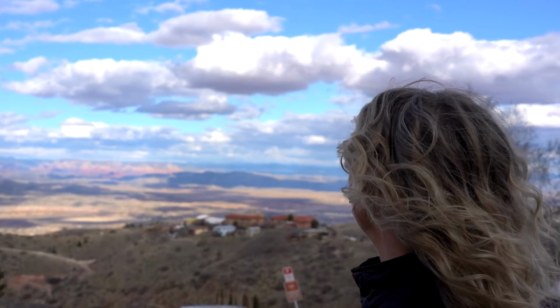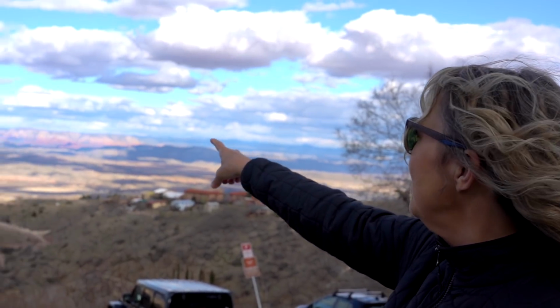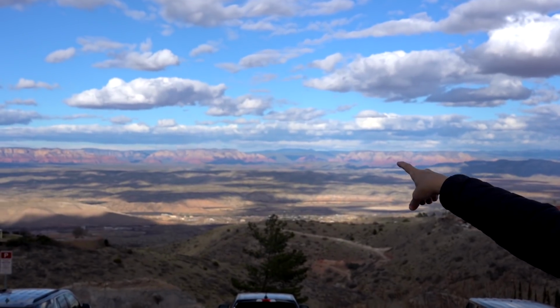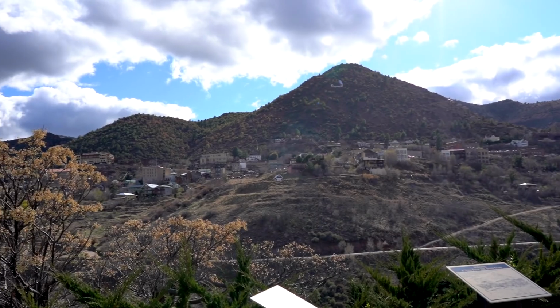I'm wondering if you can see our RV down in the Verde Valley, because we're right by the Red Rocks. And so there's Cottonwood. So if you go out this way, right over there, I see something white. In the far, far distance, I think that's us. Jerome was once the fourth largest city in the state of Arizona with 15,000 people. That was like back in the early 1900s. And now it's maybe got 500 people or less in the town.